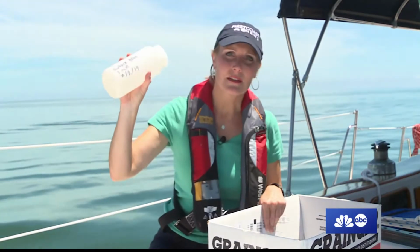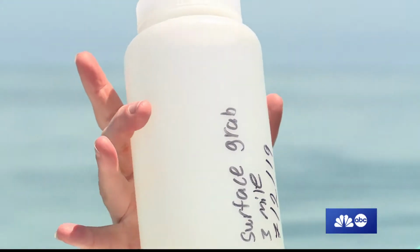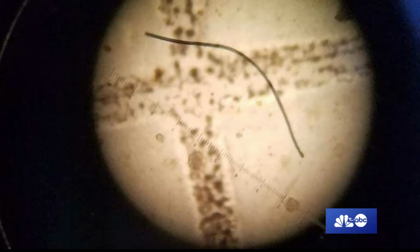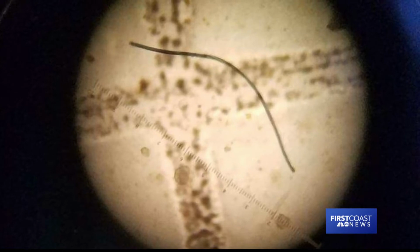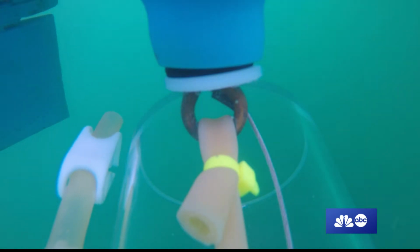So this is the water they've collected just from offshore, and looking at it, it looks clear, but the scientists are pretty sure when they get it back to the lab, they'll find microplastics in it. Indeed, they did. From those samples, this is an image of just one of the many plastic fibers they found, only about a millimeter long. Well, you can't see it with your naked eyes.